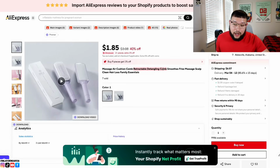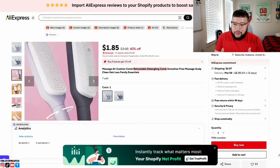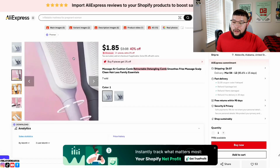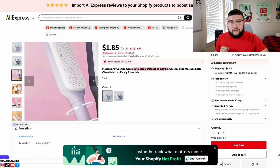Hopping into product number 2, we have this retractable detangling comb. Now, I absolutely love this product because it's in the beauty niche. It's one of my favorite niches out there because women spend a lot of money when it comes to looking good, okay? And this product helps with that. As you can see, it's literally just a brush. If you've ever seen a brush that has a bunch of hair in it and you can't get the hair out and it just gets all disgusting, this helps with that. Basically, if you brush your hair and hair gets tangled in between, you can push this down and remove all of the hair, which you'll see in the ad that I show you here in a second.